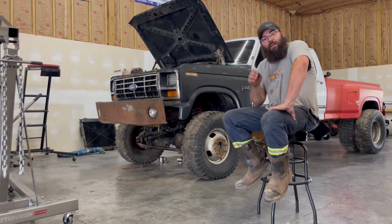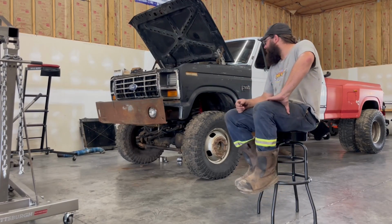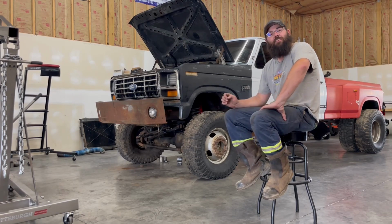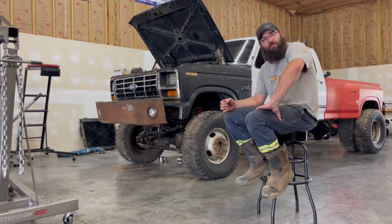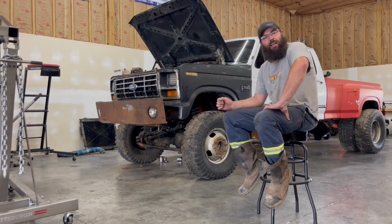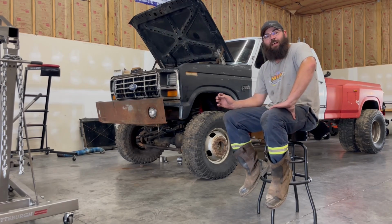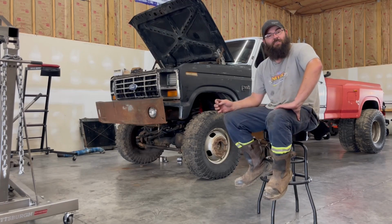The reason it is a bullnose truck now, it's still a 94.5. It was wrecked previously by my wife, and all I had left was another full bullnose truck that I swapped everything over on.